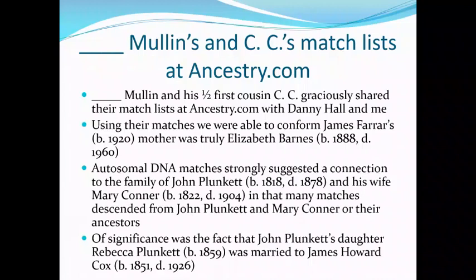The first thing we were able to confirm was that James Farrar's mother was truly indeed Elizabeth Barnes, as has been claimed for many years. But the next thing that Danny Hall noted in particular was that there's a strong connection somehow to a Plunkett family, specifically John Plunkett and his wife, Mary Connor, from the early 1800s. Many matches seem to be descended from this particular couple or from their ancestors. And then this led us to look at John Plunkett's daughter, Rebecca Plunkett, who was married to a gentleman by the name of James Howard Cox, who was born in 1851, died in 1926. So he's a potential candidate for somehow being related to James Farrar.